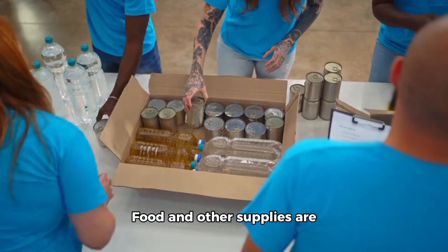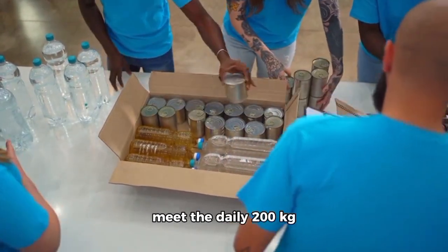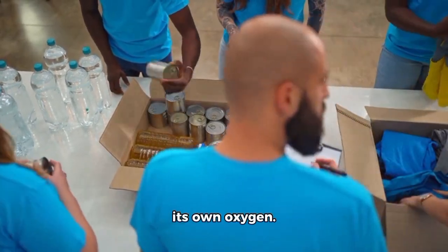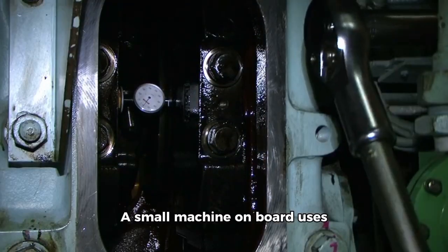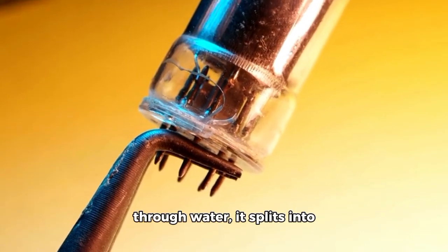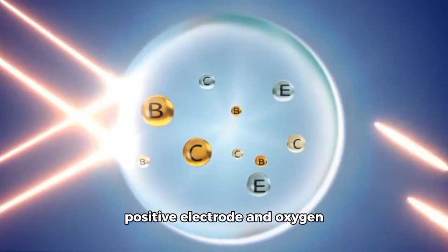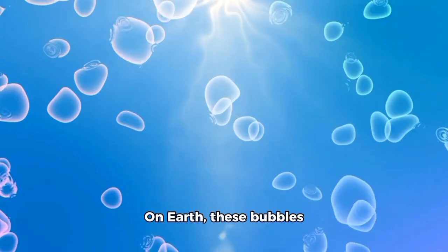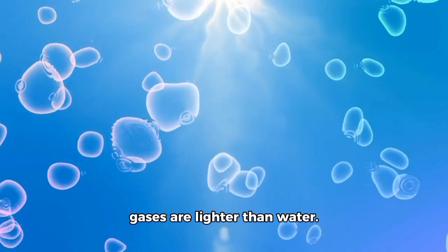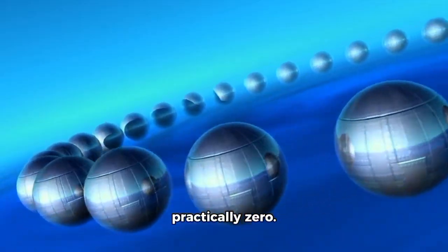Food and other supplies are sent every few months, but it's nearly impossible to meet the daily 200 kilograms oxygen demand with rockets. That's why the ISS makes its own oxygen. A small machine on board uses water to produce oxygen. When electricity is passed through water, it splits into hydrogen and oxygen. Hydrogen bubbles gather at the negative electrode and oxygen bubbles at the positive. On Earth, these bubbles separate naturally because gases are lighter than water, but in space, there's no gravity. Both water and gas weigh the same, practically zero.